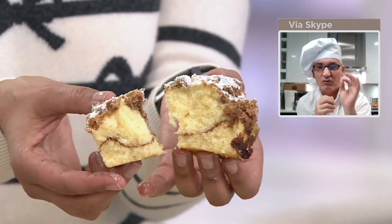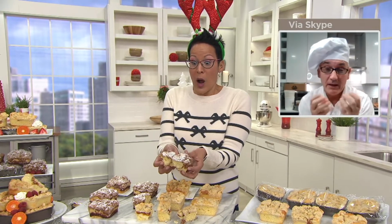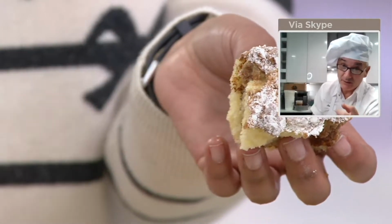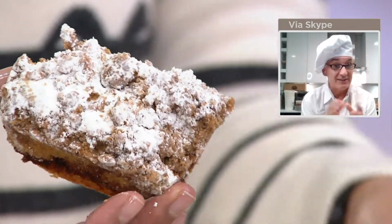And then the crumb topping. The crumb topping put on by hand, big chunks of crumb topping that should fall off the cake. It does. It totally does. In New York, some of those crumbs have been parts of divorce settlements. Like, you get the house, I get the crumbs. I get the crumb. And stuff like that. That's what happens in New York.